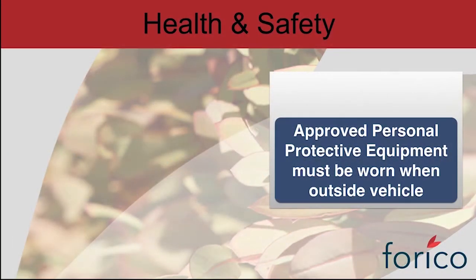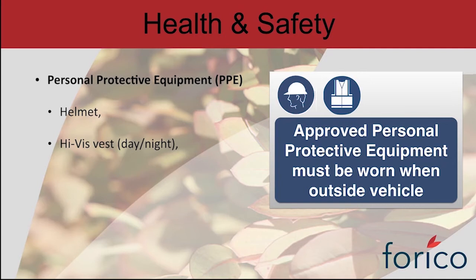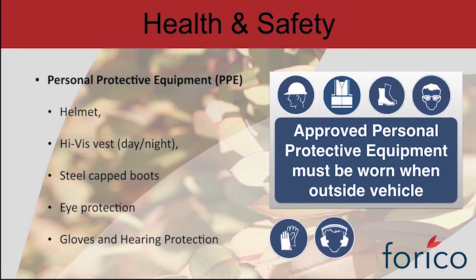While within the mill site and outside your vehicle, you must wear PPE. The minimum requirements for the site are helmet, high-vis vest or shirt with day-night reflective strips, steel-cap boots, and eye protection. Gloves and hearing protection may also be required or advisable, depending on your task. Contractors are expected to provide their own PPE.